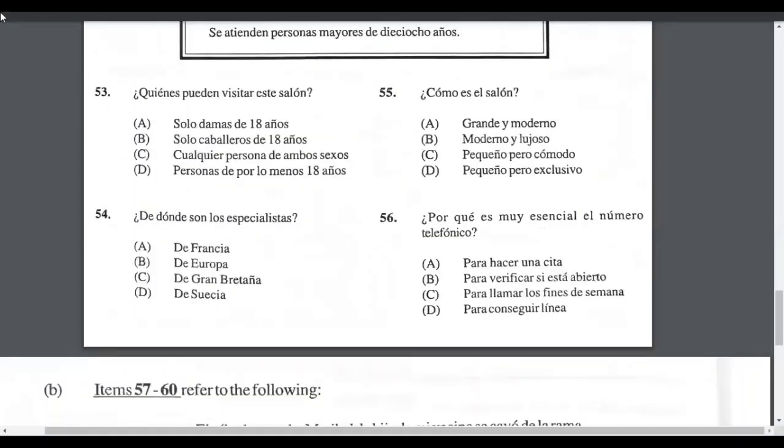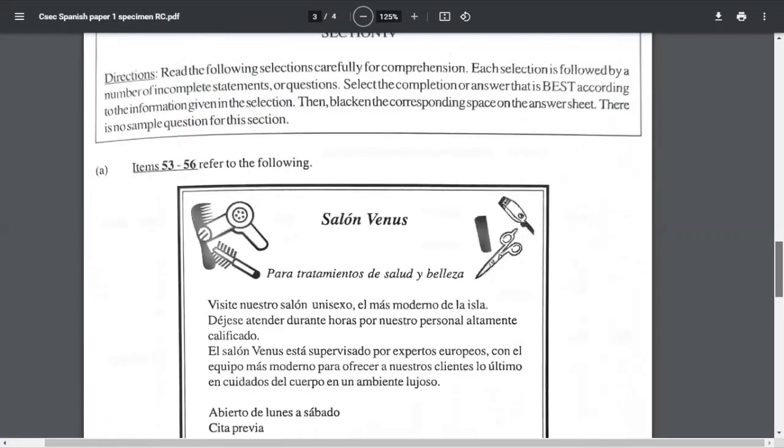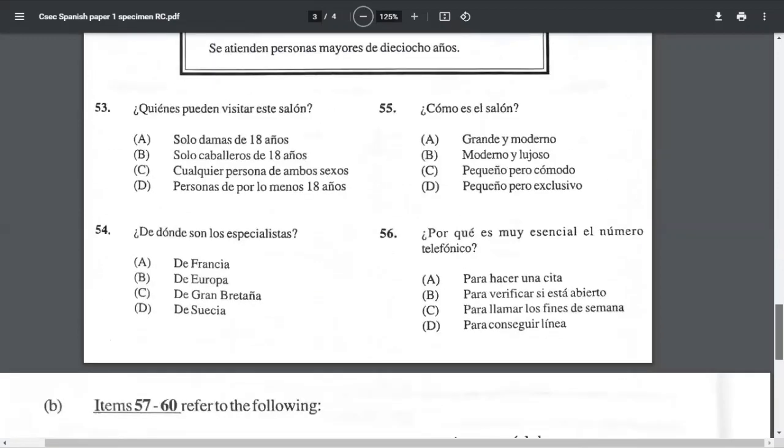So the answer here, obviously, para conseguir línea. No, that wouldn't be the answer. So the answer here is obviously A. To make an appointment, because it says cita previa, you'd need a previous appointment before coming in. All right, so there we have it. We have deciphered this particular item and we've answered the questions correctly.